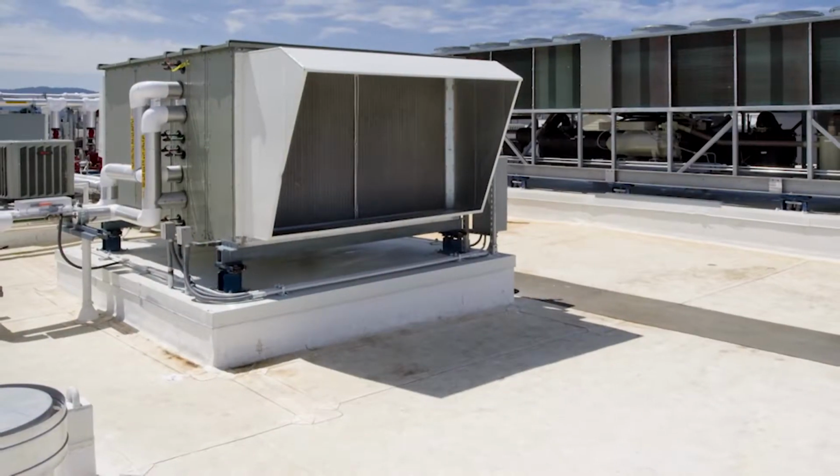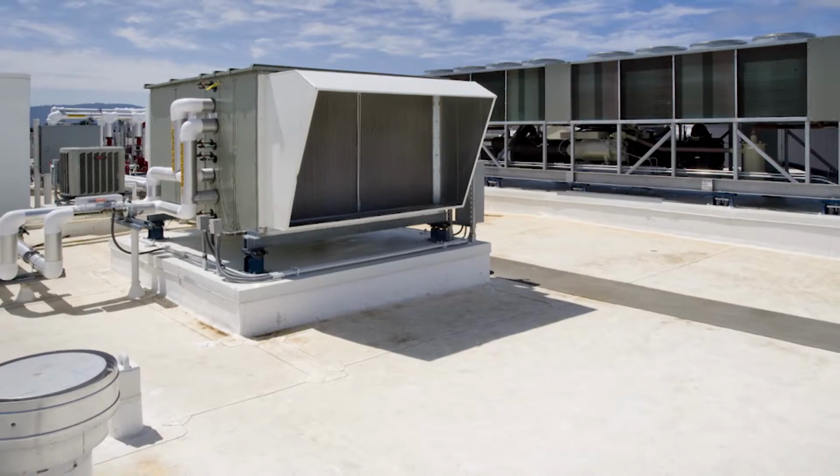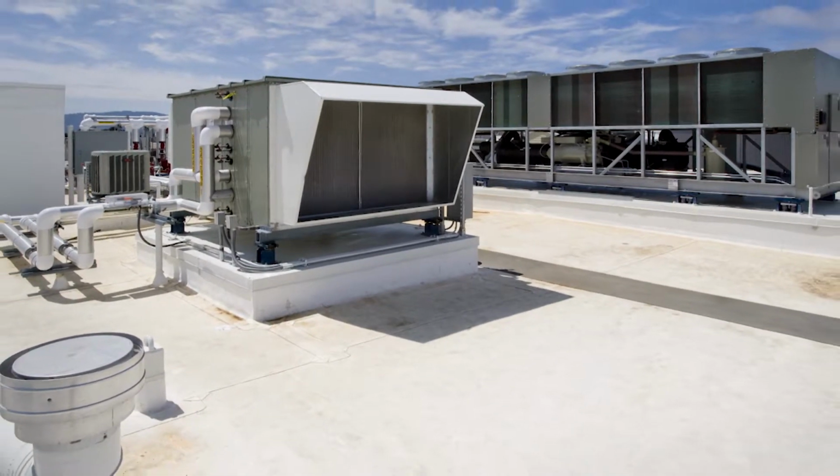So if air can get in, that means cold air can get in, and we have to keep heating the building, or hot air can get in, and we have to keep cooling it. Our HVAC systems are working harder and harder, and we're spending money not only on energy bills, but on the replacement of that equipment.